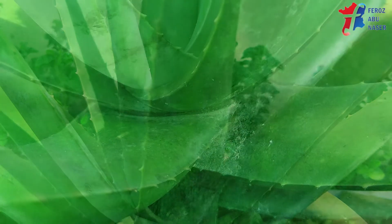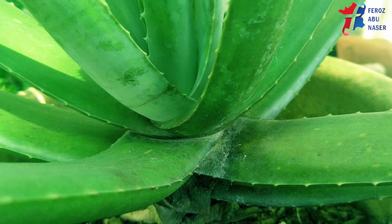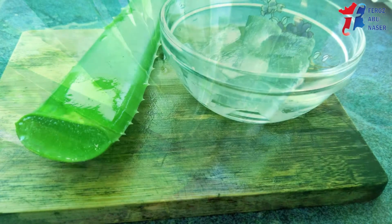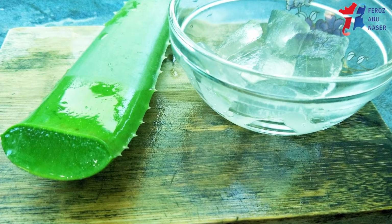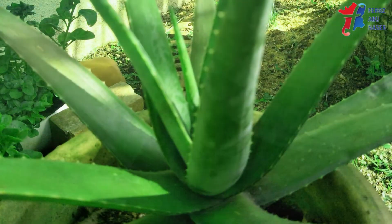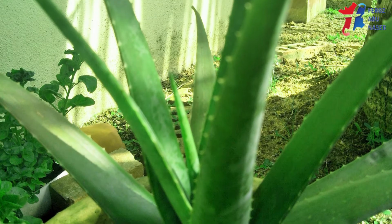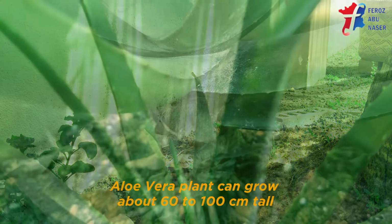Aloe vera is a stemless or very short-stemmed plant with thick and fleshy, green to gray-green leaves, which has small sharp teeth along the edges of the leaves. Each leaf contains a slimy tissue filled with water called gel. Aloe vera gel is a clear, thick and gooey substance which has been commonly used to relieve sunburn and heal wounds. Spreading by offsets, the plant can grow about 60 to 100 centimeters tall.